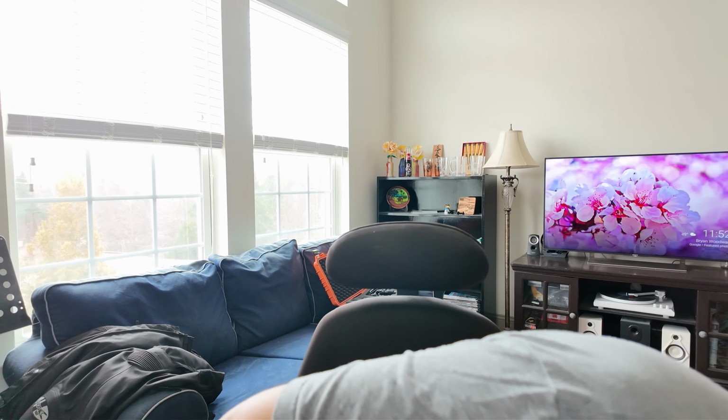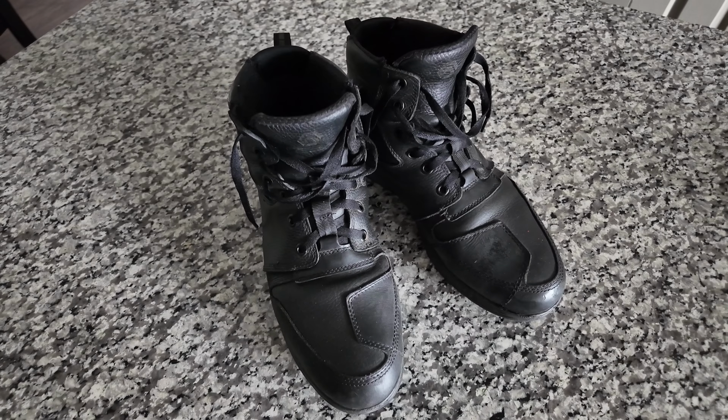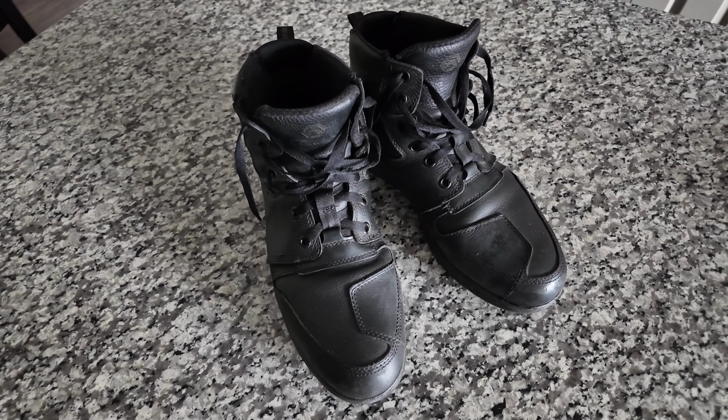I have wool socks that I'll wear during the winter, but I haven't had to break them out this year yet. My feet tend to not get cold when I'm riding, so during the cold season right now, I'm wearing my Reax Fulton boots. These are just the regular ones. I probably should have got the waterproof ones, but these are just the regulars. I've had them for a couple years now. They've held up really well. I was actually wearing them when I had the wreck with the deer, and they barely took any damage, just a couple little scuff marks, so I've been able to keep wearing them.